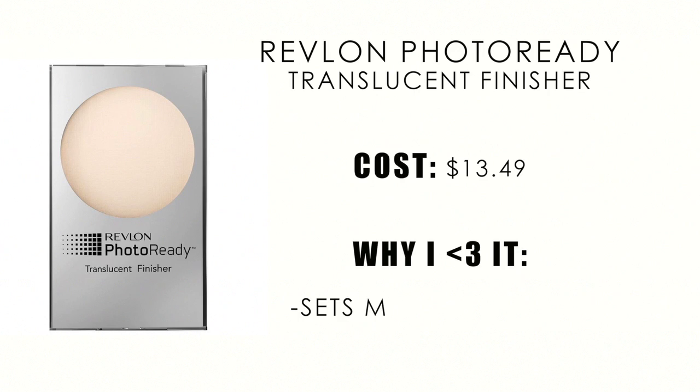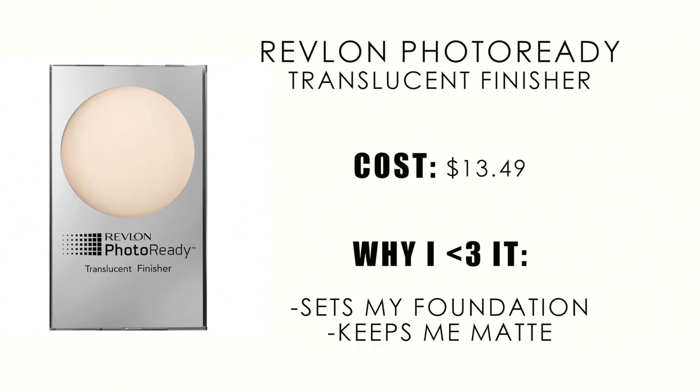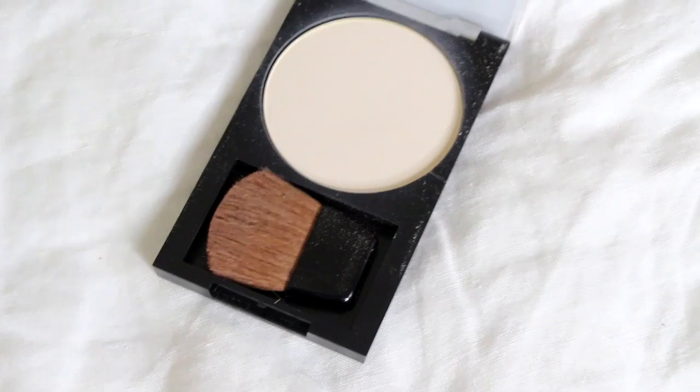So my next favorite is from Revlon, and it's the Revlon Photo Ready Translucent Powder. And it's pretty much a translucent powder. I don't really use a brush because the bristles are a little hard. The translucent powder has little specks of glitter in it, believe it or not. When I first bought it, I didn't see the glitter until I got home, and it kind of worried me. But when you put it on, you can barely see it. It just adds a nice iridescence to your face, but you can't see sparkles of glitter on you. But I think it's a really great translucent powder.